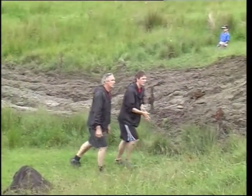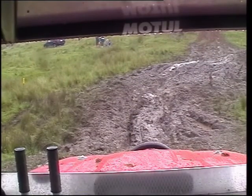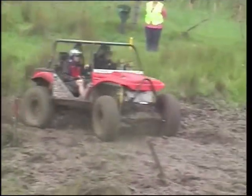And there's Martin and Phillip having a bit of a recce because, like I said, which side of the course should you drive? Well, we're going to ride with them now as they get prepared to head off into the long bog. Remember, yellow pegs on the left, red pegs on the right. You're not allowed to knock them down, and you've got to keep moving.